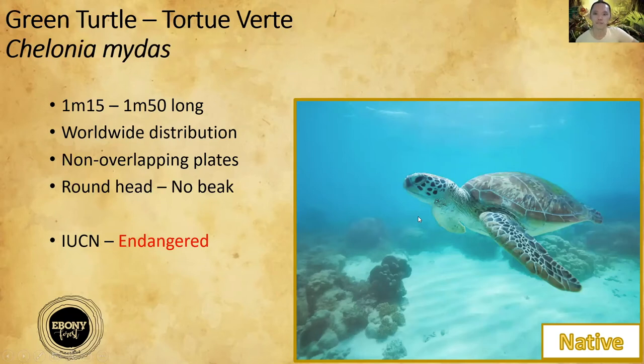Next, the last sea turtle that you could find in Mauritian waters is the green turtle, La Tortue Verte, Chelonia mydas. It's a lot bigger than the previous one. Can grow to around 1.15 to 1.5 meters long. Again, it has a worldwide distribution, but can be found in Mauritian waters. And this one doesn't have overlapping plates as the hawksbill turtle, and has a round head with no beak. This one is classified by the IUCN as endangered.